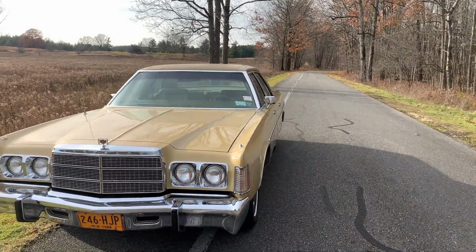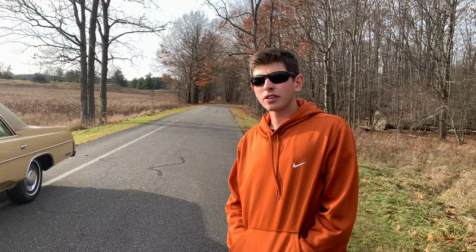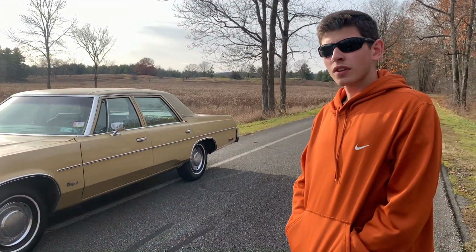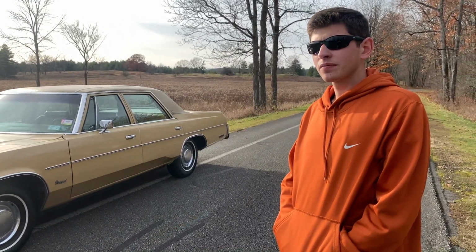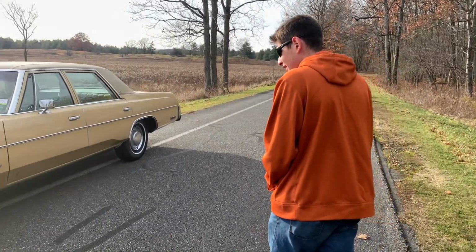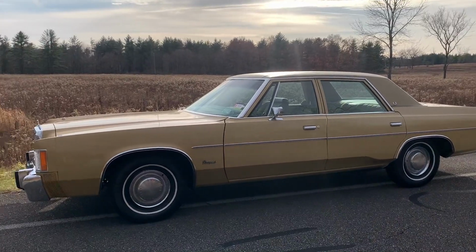So what's the deal with this? I mean, what do we got for a drivetrain? 404 barrel, which I think was an option. Could you get a 360 in this? Possibly. I'm not sure actually of all the options. When they moved into the later 70s, they had the lean burn on them and stuff. And I didn't follow them as close. So it's not really your performance model.